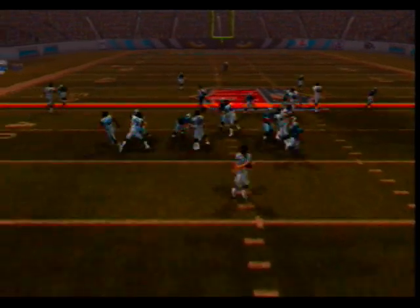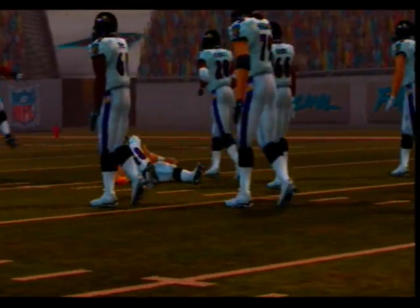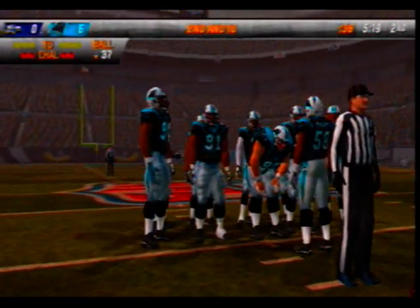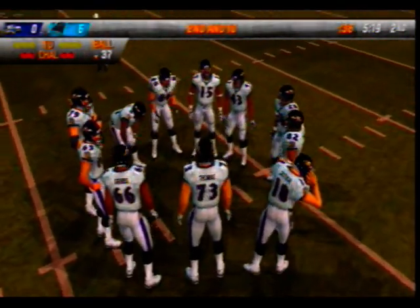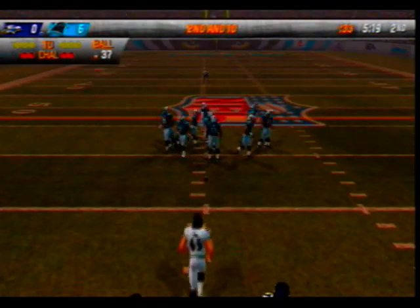Out of the eye formation. Pressure coming. Broken up. They did a nice job up front with their bull rushes and rips and stunts, forcing adjustments along the offensive line. They have to do a better job getting off the ball and controlling the line of scrimmage. But they're going to have a tough time whenever they drop back to throw.